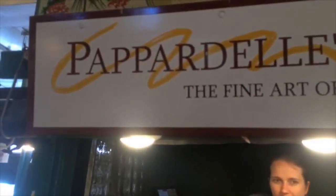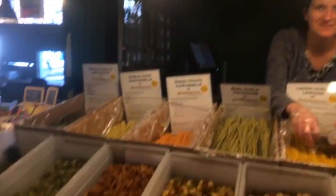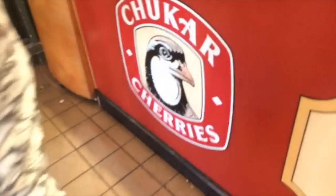Guys, come out to Pappardelle's and try some chocolate pasta. Come out to Chukar Cherries, and try their truffle cherries as well as their dark chocolate cocoa pecans. Yeah, definitely come out to this place. They got some good stuff.